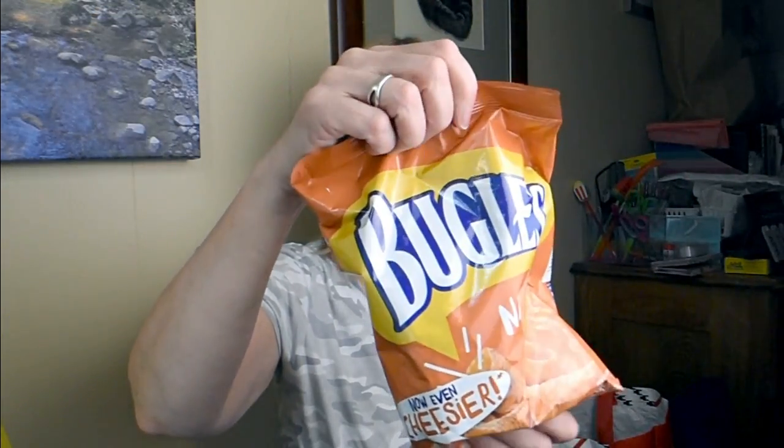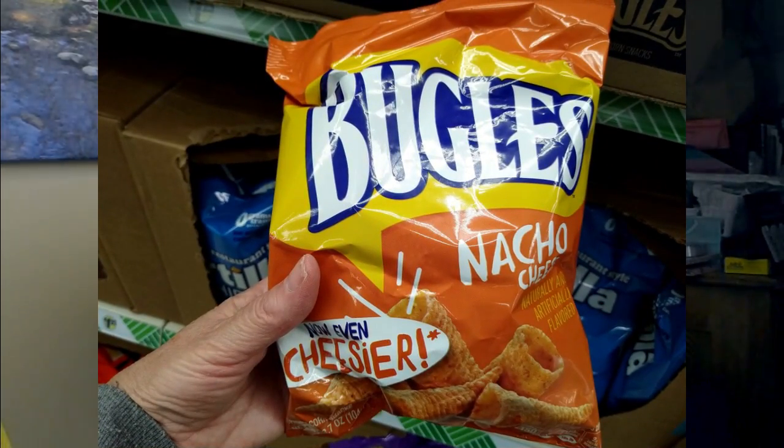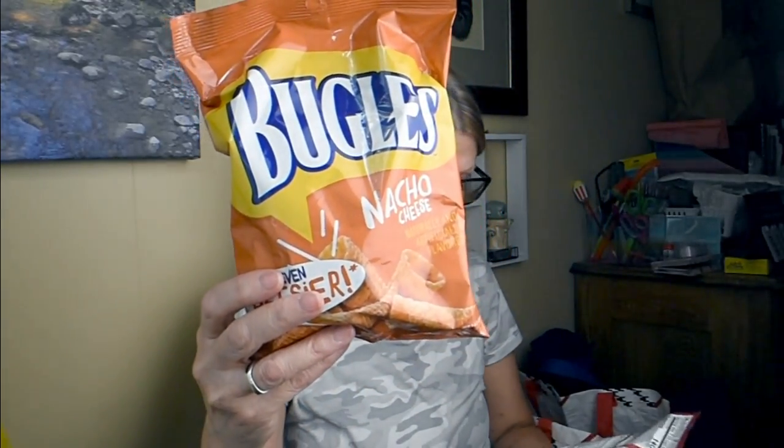And then this to me is just a more standard flavor. And this is the nacho cheese. And it says now even more cheesier. So that's for me. And the use by date on this one is March 2023. So I have until October to eat this one, and then I have until March of next year to eat this. But I figure, you know what, we'll be eating them long before that.